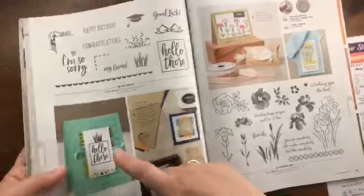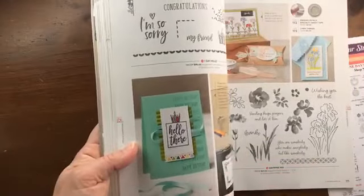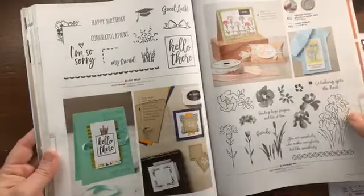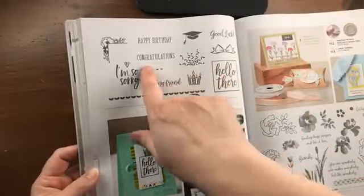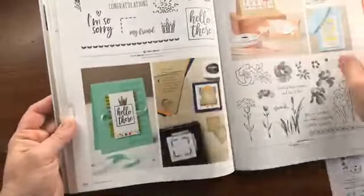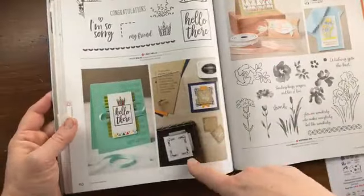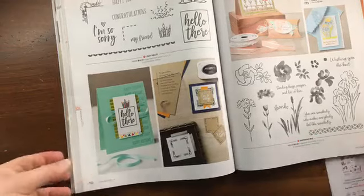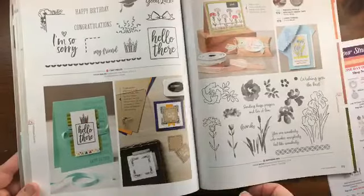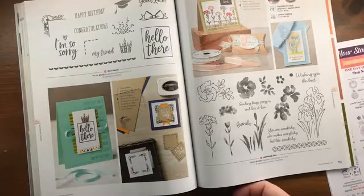This is a fun one. This sample really caught my eye in the catalog. This is called I Say Hello, and it's meant to be used with the Stamparatus. It's got these little corner things that let you turn your cardstock with the Stamparatus and get all four corners to create a perfect little square. So this is fun. It's got the birthday, it's got the little graduation cap, so that's a fun one.